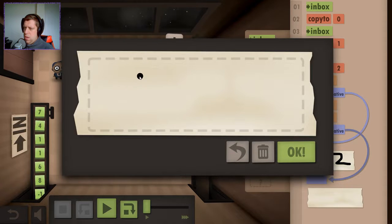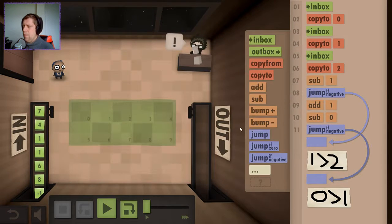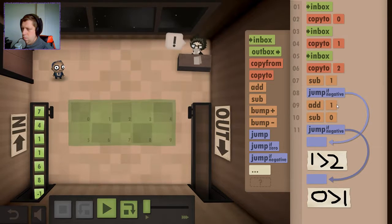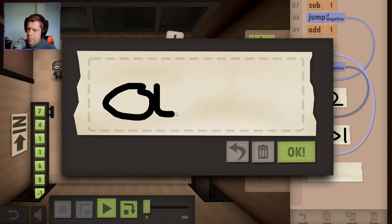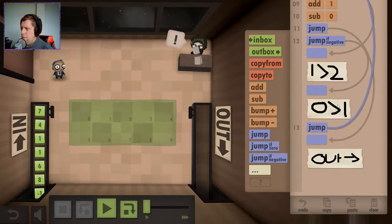And then we got 0. It's not less than, is it? 0 is greater than 1. 1 is greater than 2. Out. Which means there, we want to jump back into sort of here.